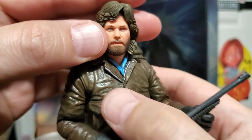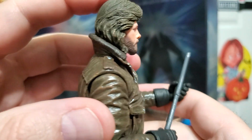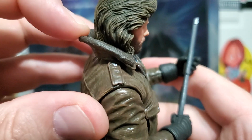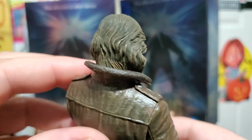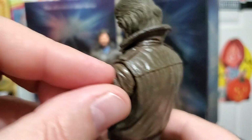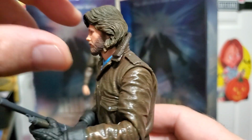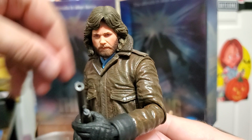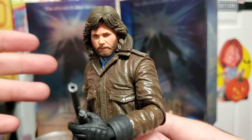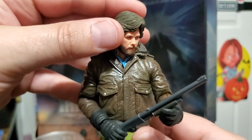His head pops off and on real smooth, and the hair is sculpted to tuck in behind this. It's a little bit of a pliable piece, but it's a nice sculpt, and it tucks in well right behind his jacket, giving him some range and movement. The hair is a bit pliable, so if you want him looking to the side, the hair will squish to accommodate the look. I mean, look at that. That looks freaking awesome. I love this Macready figure.